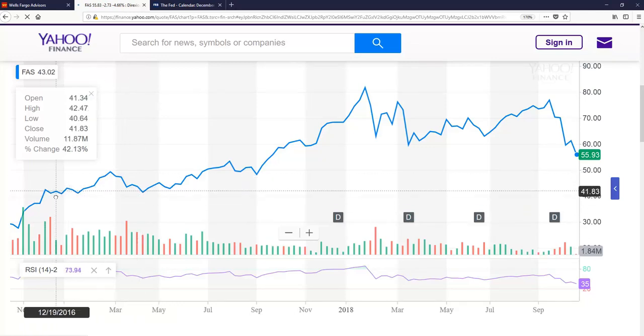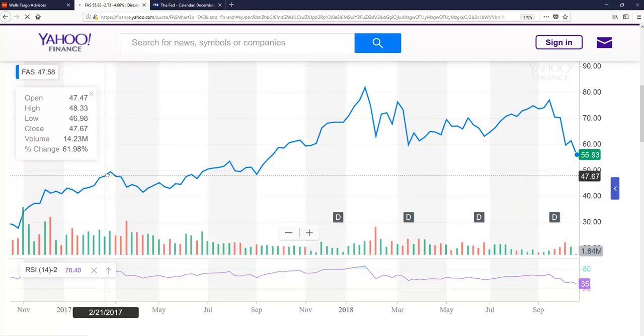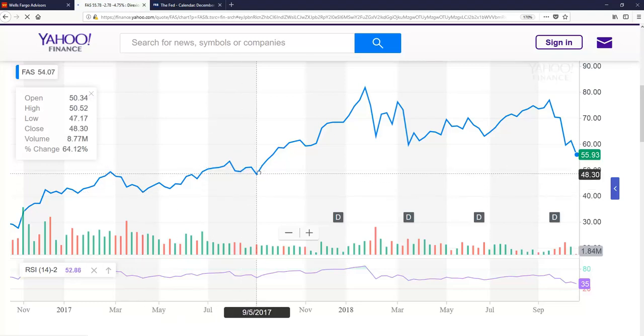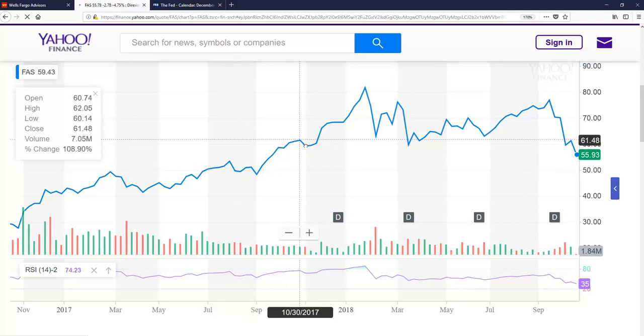Now remember, this is FAS, so this would have been an uptrend. So this would have been the market doing well, okay, right here. But it was pretty much flat. It really didn't go anywhere. And remember, these are the banks, okay? This is the financial sector. So again, December 2016, April 2017, okay? And then after that, we have this roughly $50 to $51 flat line here.